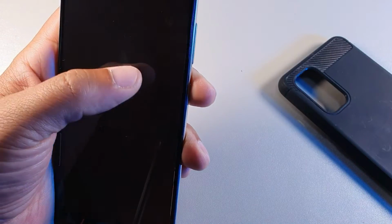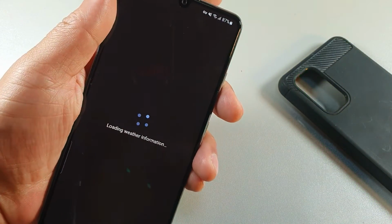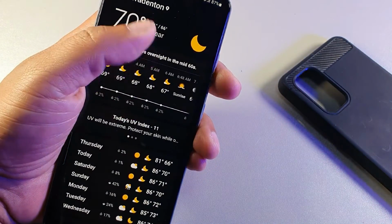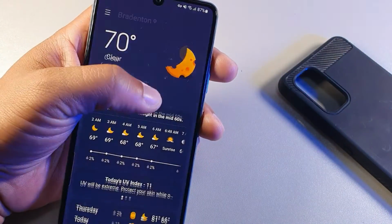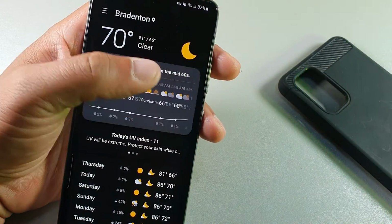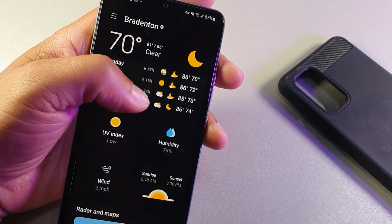They also said that the weather app had a little special touch added to it, so it's loading up right now as we speak. You get the really cool animations, the hour by hour weather right here, so you can scroll through the hours and you get day by day, the week view, the nice animations.